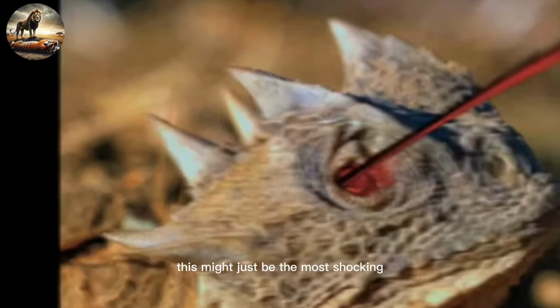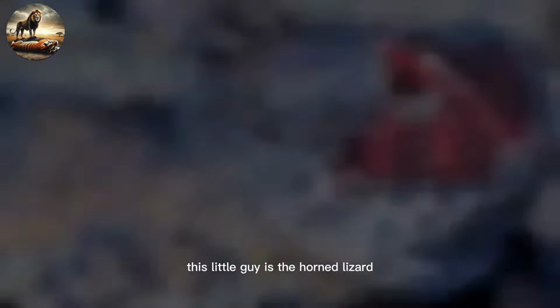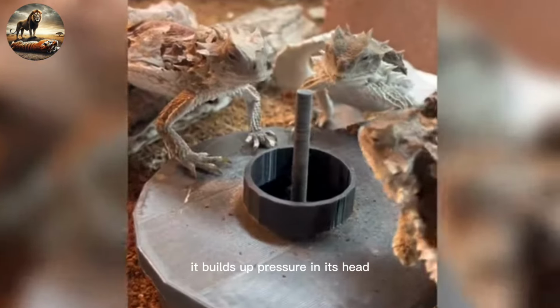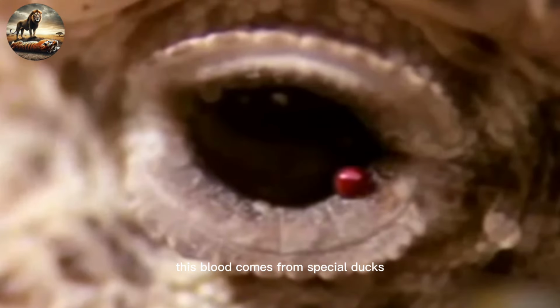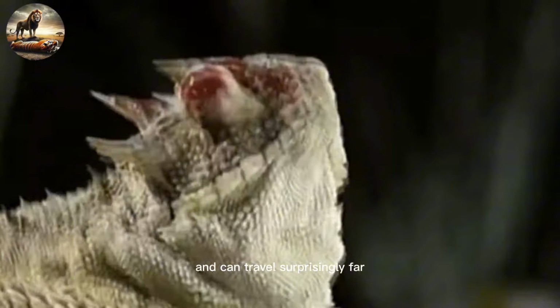This might just be the most shocking defense mechanism in the animal kingdom. This little guy is the horned lizard, and it can shoot blood from its eyes. That's right. When threatened, it builds up pressure in its head, inflates its spiky neck, and fires a stream of blood from its eyes. This blood comes from special ducts near the corners of their eyes, and can travel surprisingly far. Up to 3 feet.